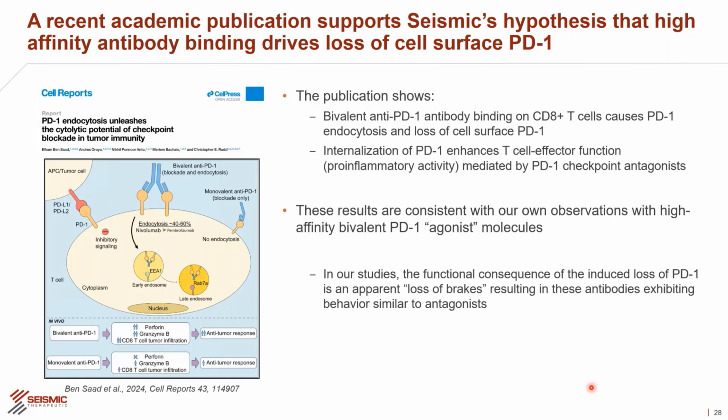The publication shows that bivalent anti-PD-1 antibody binding on CD8 T cells causes PD-1 endocytosis and therefore loss of cell surface PD-1. This PD-1 internalization enhances T cell effector function and should be considered as an additional mechanism of action of PD-1 antagonist antibodies. These results are consistent with our own observation that high affinity bivalent PD-1 agonist molecules also result in an apparent loss of PD-1. And this loss of PD-1 leads to the exhibition of a behavior that is similar to the one associated with an antagonist antibody.